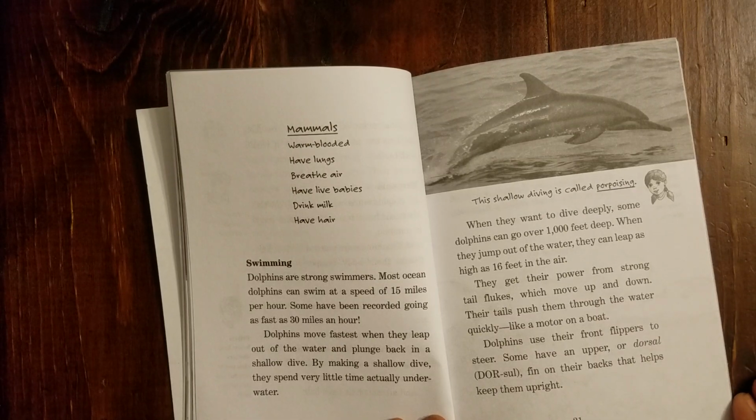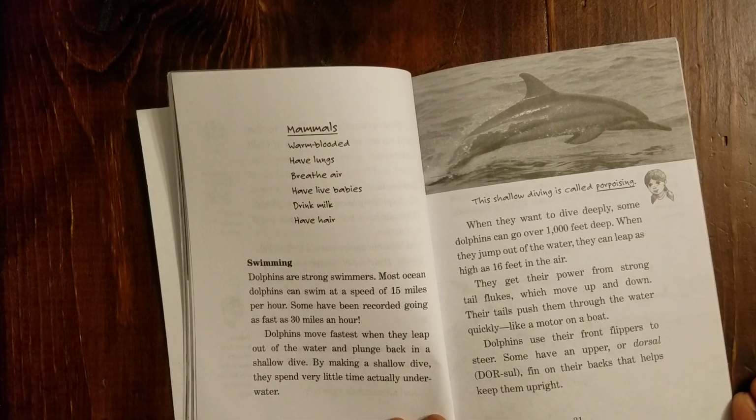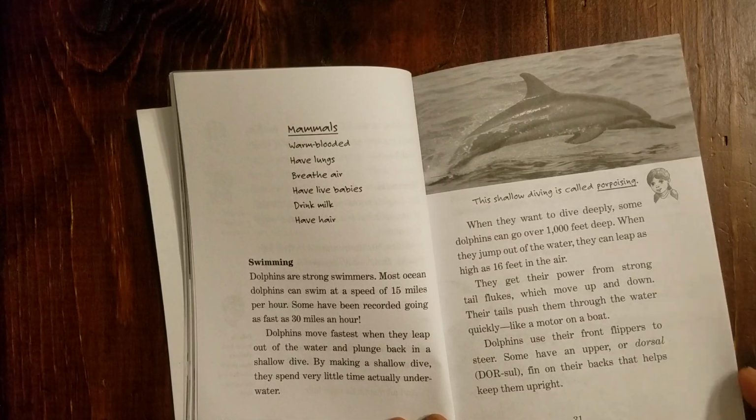They get their power from strong tail flukes, which move up and down. Their tails push them through the water quickly, like a motor on a boat. Dolphins use their front flippers to steer. Some have an upper or dorsal fin on their backs that helps keep them upright.